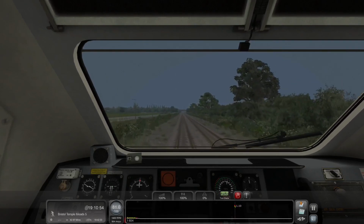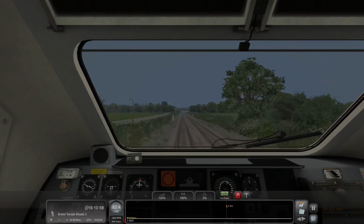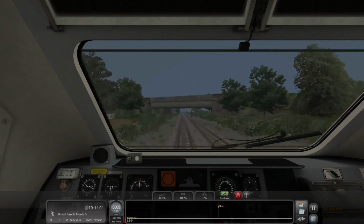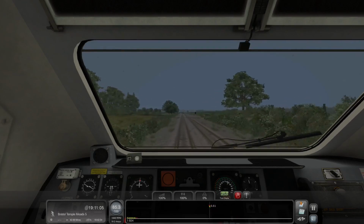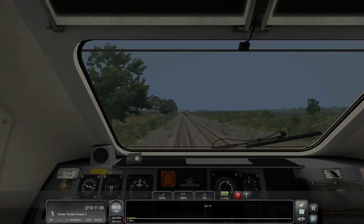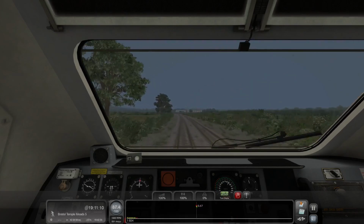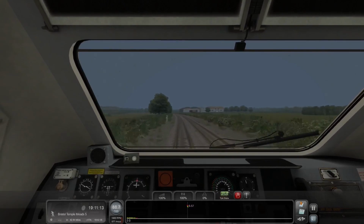So by this point, I believe we passed a line that no longer exists. That line would have been the, it's only showing my map as a CHD. I'm not sure exactly what that is. It went off at Creech Junction. We're going to be continuing around a curve beyond that, going to the left. And then beyond that curve, we're going to come to Cogload Junction, which is where the Reading to Taunton line exits.